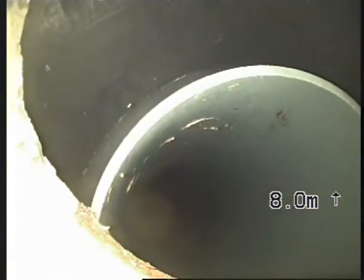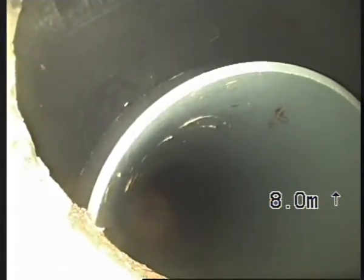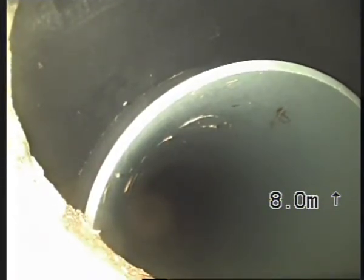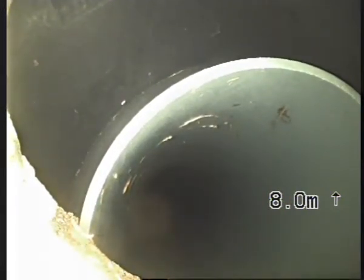and I think this is probably the cause of the washing out, or the holes appearing on the property. This needs urgent attention, it needs to be dug up, and it needs to be repaired. We'll keep pulling back to the chamber, and then we'll stop recording there.